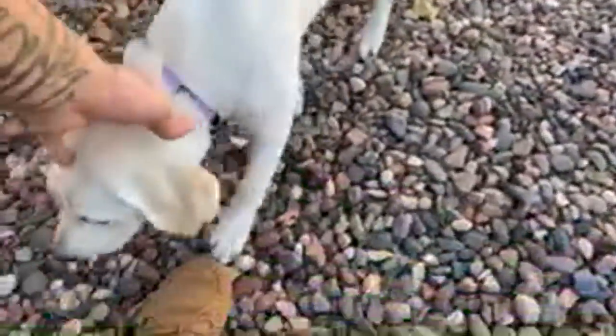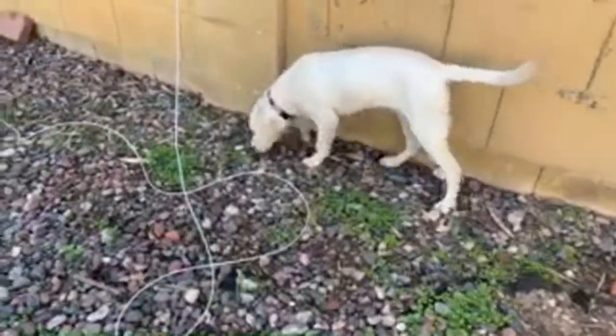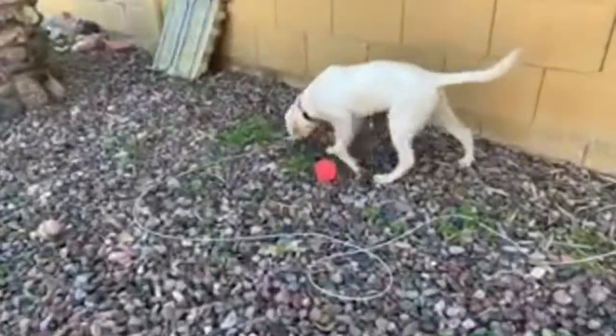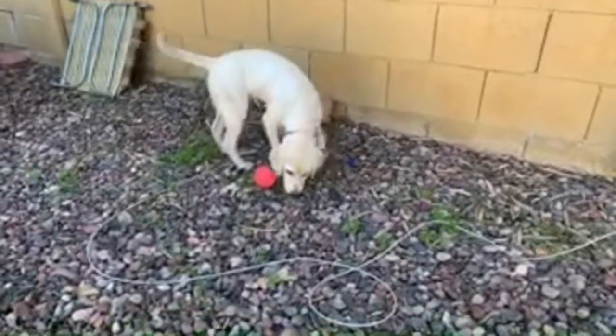Honestly, it's a safe place. They're just not used to it, so you just have to help them feel safe. Giving them treats helps. I have tons of toys in her crate. Sometimes we even put ice cubes in. She loves chewing on ice cubes.